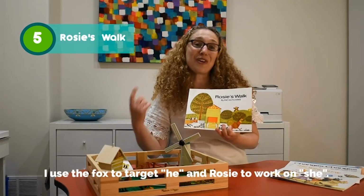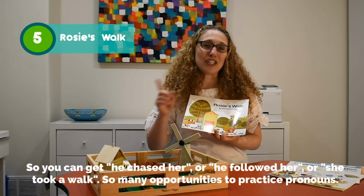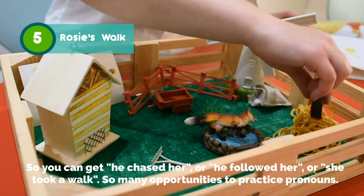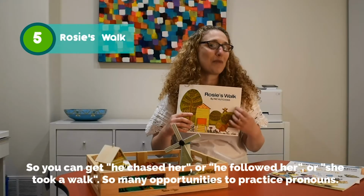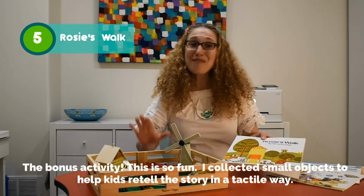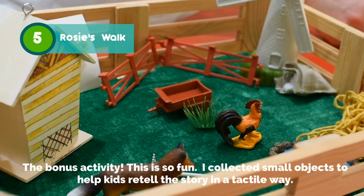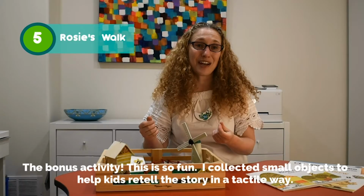I use the fox to work on he and Rosie to work on she. And so you can get he chased her, or he followed her, or she took a walk. So many opportunities to practice the pronouns in the book. The bonus activity, this is so fun. I collected small objects to help kids retell the story in a tactile way.